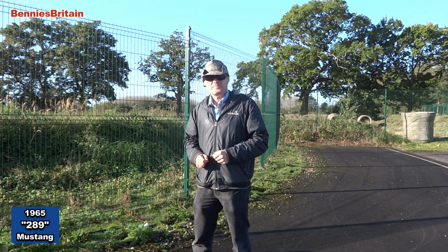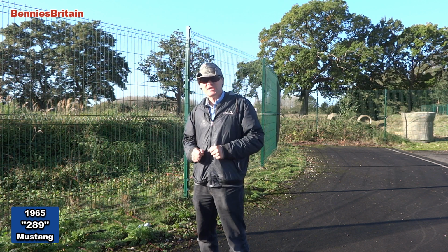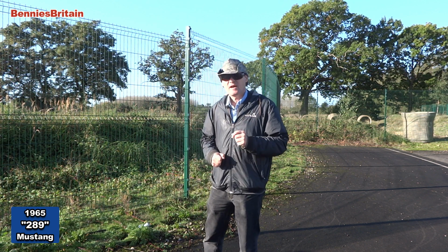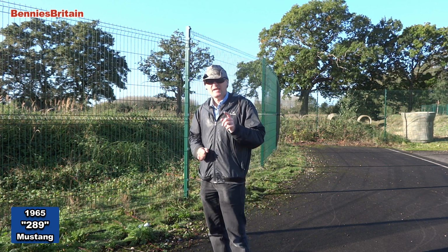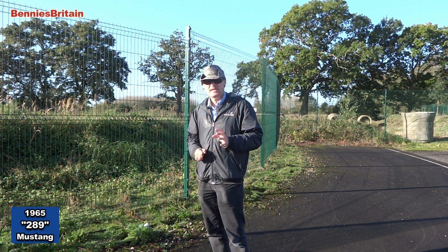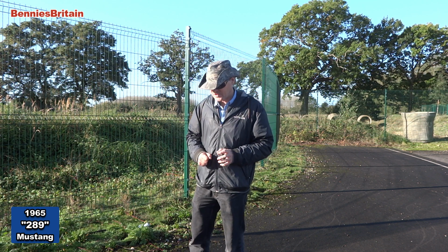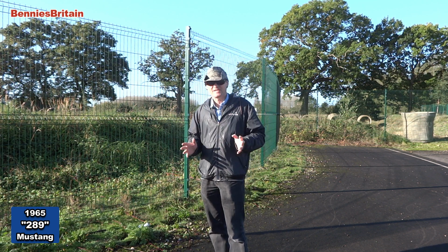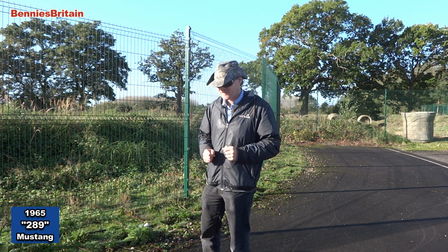So there you have it, a 1965 Mustang 289 high-powered K-code car, and isn't it absolutely magnificent? And we actually managed to get a quick drive around the block in it as well, which was fantastic. Once in a lifetime drive, that is.